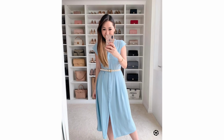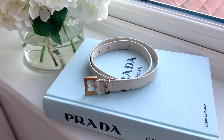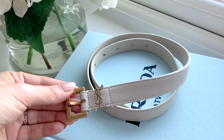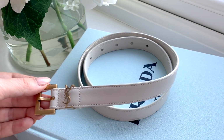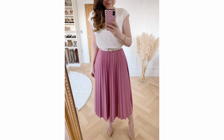Two of my favorites, my YSL Saint Laurent belt right here. This is if you prefer yours to be a little bit more subtle. This one has just been restocked as well. The white one was out of stock for the longest time, and they've just brought it back in. I love the fact that it just adds a little bit of detail, but unless you're looking closely and paying attention, it isn't too flashy or in your face.